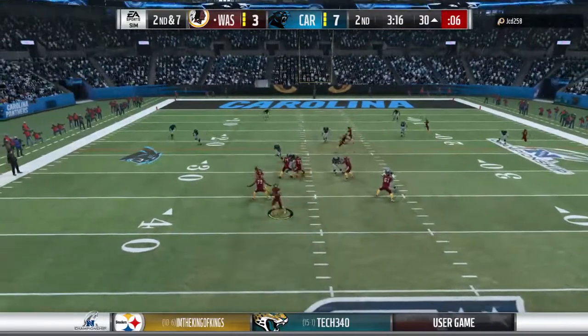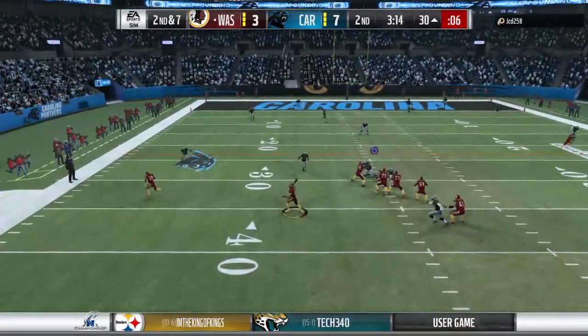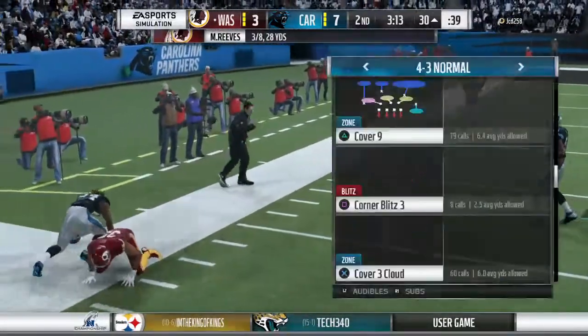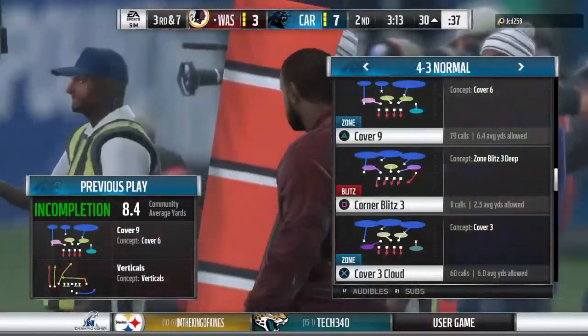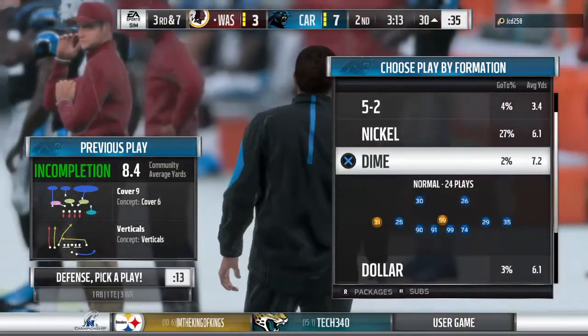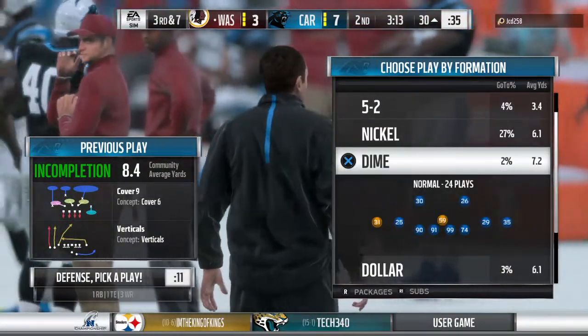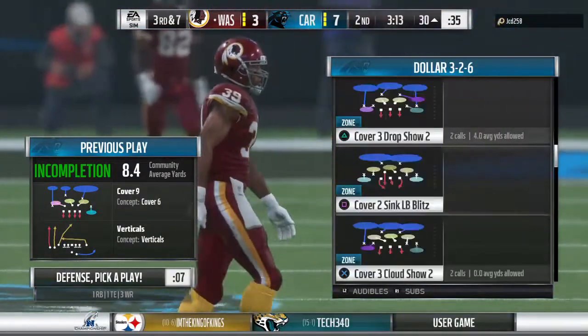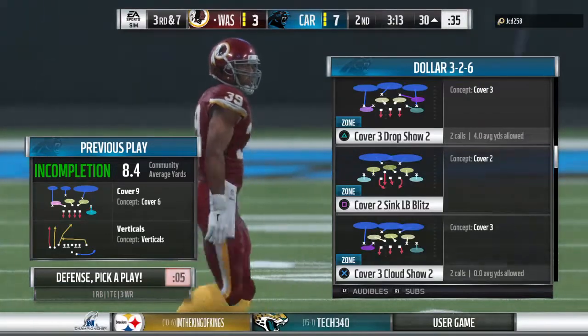To throw on second down, Reeves. And the hit jarred it loose. It's incomplete. The one thing that I've liked defensively is that they've shown him a lot of different looks here in the first half. They've come after him. They've sat back. I think that's what you need to do to keep an offense guessing. And they certainly have kept them on their toes. That's why they haven't had much success on the scoreboard.